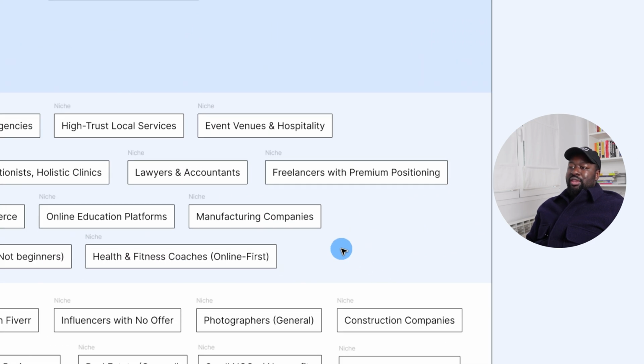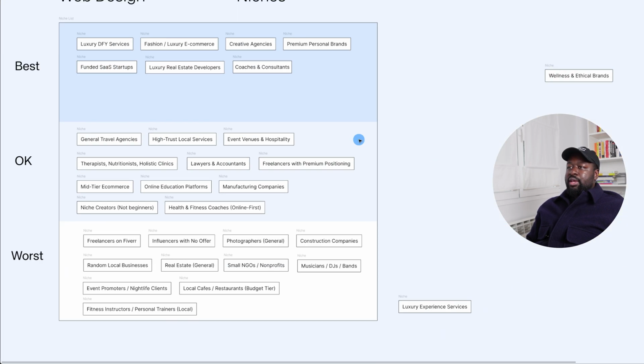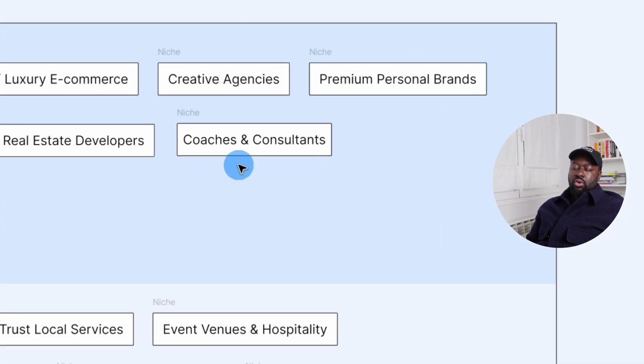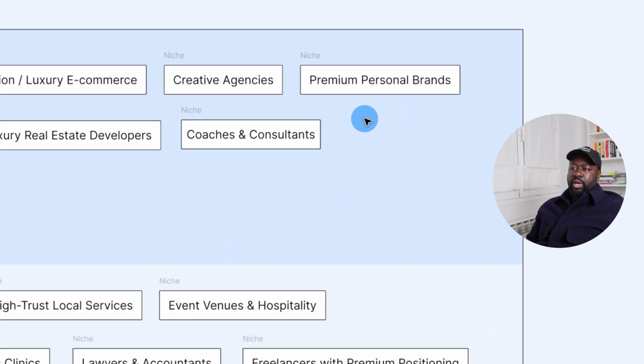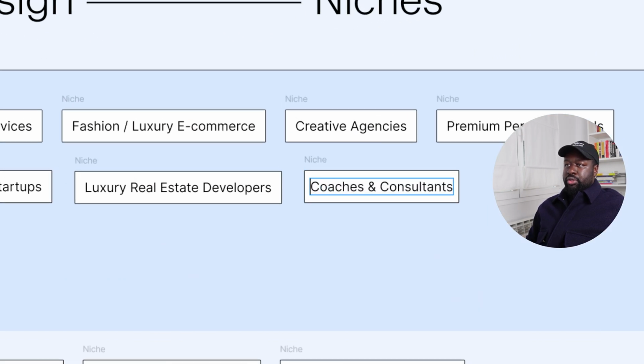Because it's basically the middle ground between fitness instructors and personal trainers that focus on the local market and the high ticket coaches and consultants and premium personal brands. They usually invest in their online presence, but not as much as the high ticket ones. I will actually add here high ticket so it's more clear.